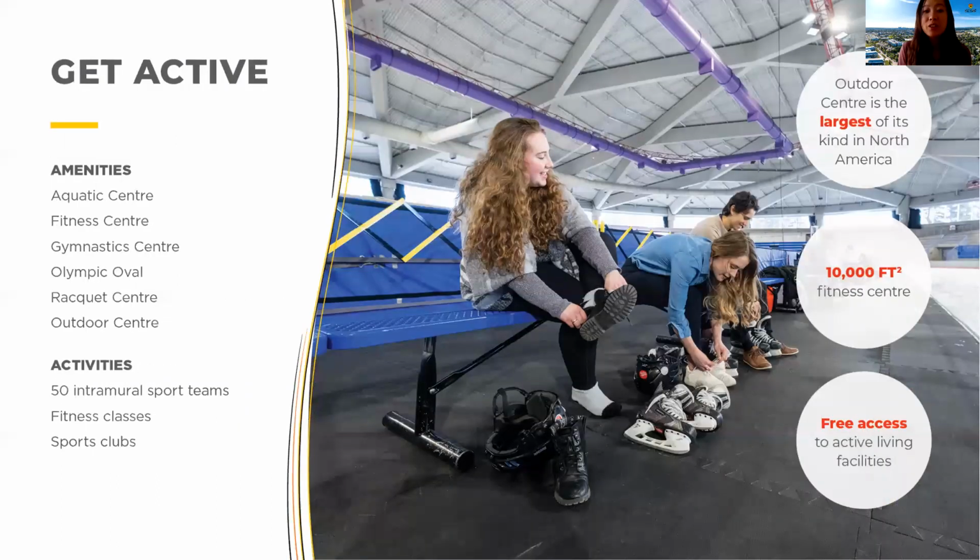So like I mentioned, we have a lot of athletic facilities located on campus, like the Aquatic Center. We have a racquetball center as well. The Olympic Oval is very well known. I'm sure you've heard of it. It's got the fastest ice in the world. And sometimes you'll see Olympians training on there, which is really cool.